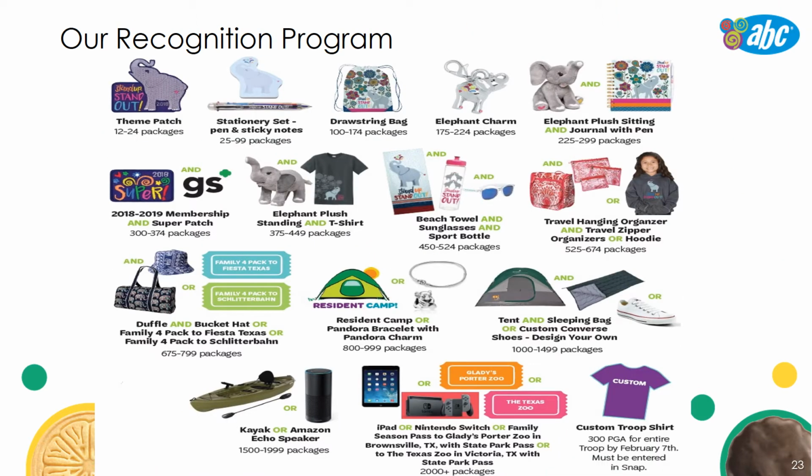Our recognition program. Check out this year's cookie recognitions and help girls set goals. Each troop will submit their recognition plan through Smart Cookies on or before March 12th. Troops will also be able to purchase additional fun patches as an added extra per girl. Cookie fun patches are 40 cents a piece. Please be reminded that recognitions will not be ordered for troops that do not clear on time, and that date is March 5th.